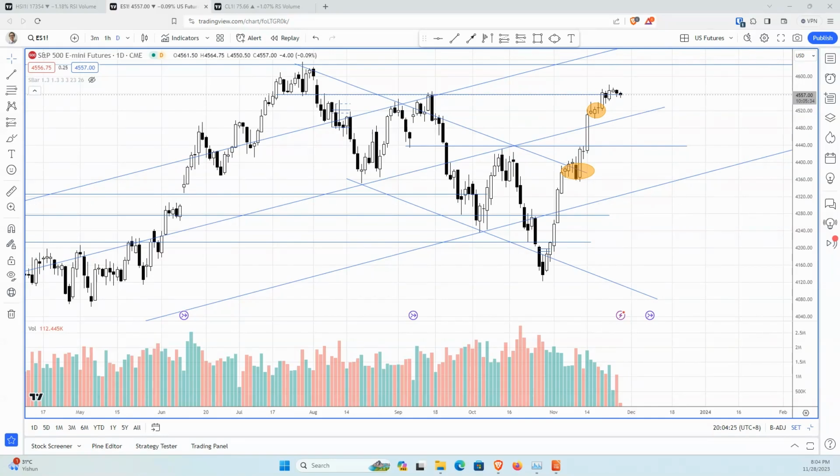This is the current level that it needs to commit above in order to test the next level, which is the swing high level back in July. That is achievable. But so far, short term, what do we have here?